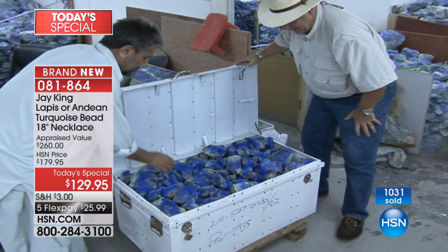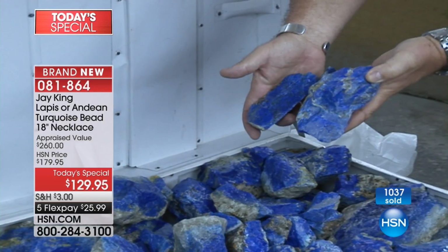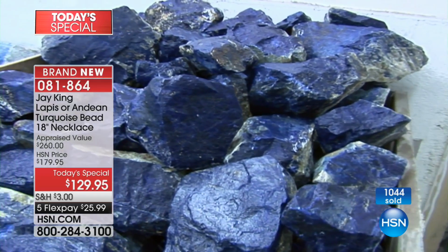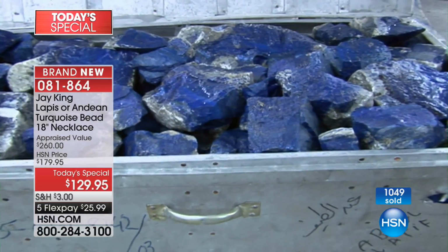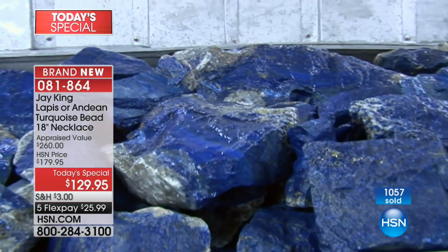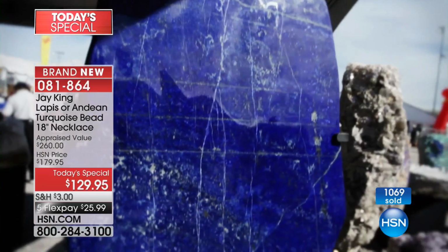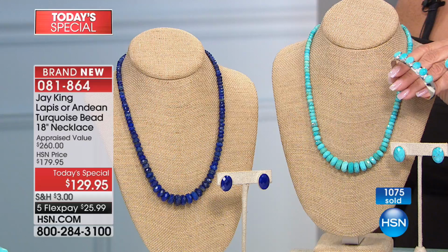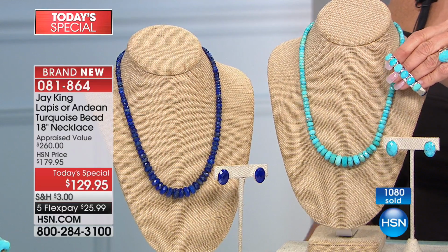I know you've seen this before, but we hand grade all of our lapis. Every bit of this has all been selected. We might go through 5-10 tons of lapis to get maybe 2 tons total that's the quality that we'll use. Now, there's not 10 tons of good lapis to go through when you go and look at the lapis. It's just a bunch of garbage in most cases.